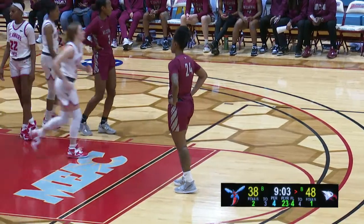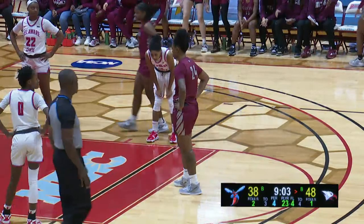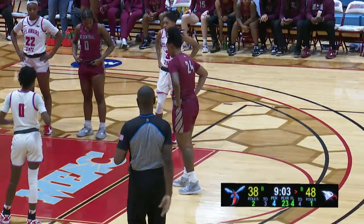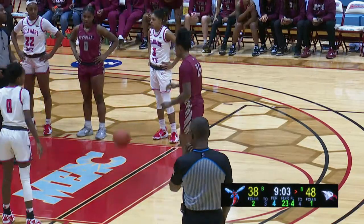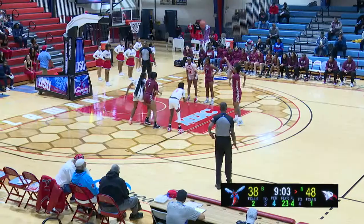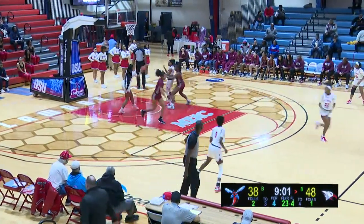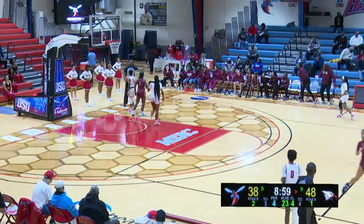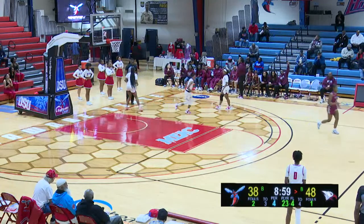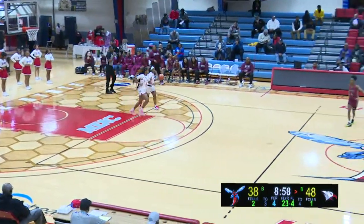Savannah Brooks picking up her fourth personal. A little bit more physical today than we've seen any other time. I can't think of many other games when she's gotten into the four foul category. And again, they're keying on her on the offensive end and making it tough for her to get her shot off. Finger's shot missed, but she did hit the layup on the foul. So now it's a 10-point lead for North Carolina Central, 48-38.